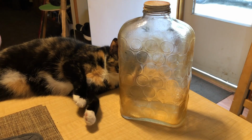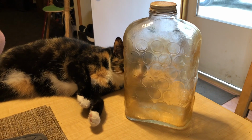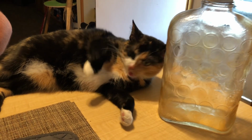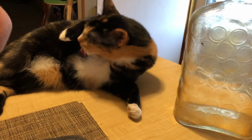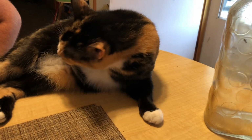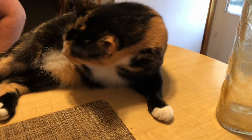Now, what about the stuff I found yesterday? Well, this is just a regular old Anchor Hocking water bottle they used back in the day. And I guess people just bought these bottles and put water in it and put it in the refrigerator. And Foot seems to approve. But that's all that is.